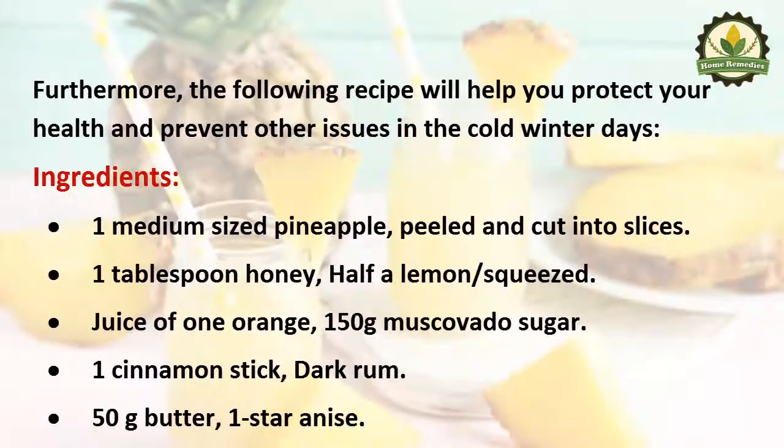Furthermore, the following recipe will help you protect your health and prevent other issues in the cold winter days. Ingredients: 1 medium-sized pineapple, peeled and cut into slices, 1 tablespoon honey, half a lemon, squeezed, juice of 1 orange, 150 grams muscovado sugar, 1 cinnamon stick, dark rum, 50 grams butter, 1 star anise.